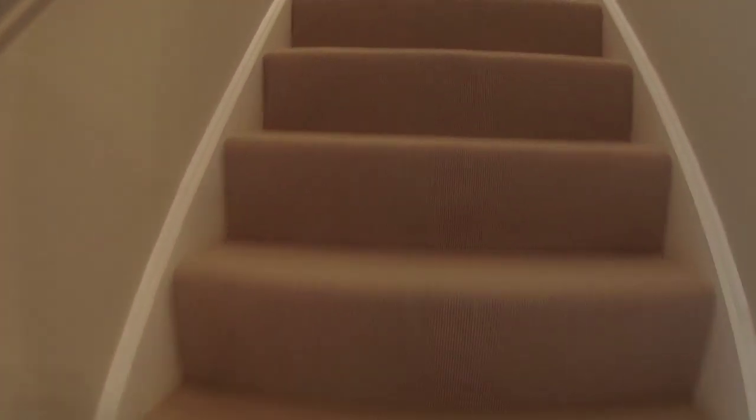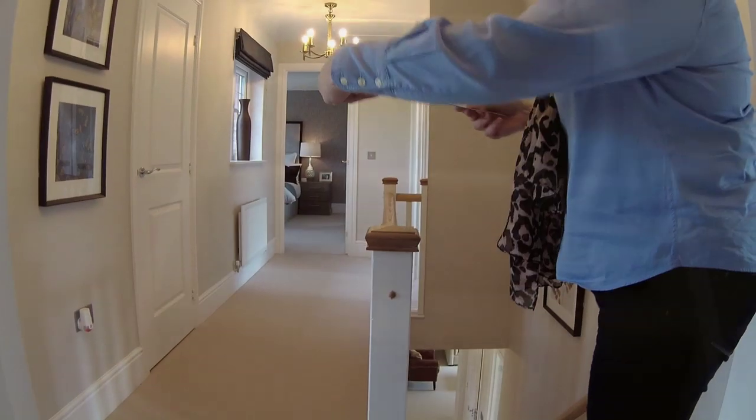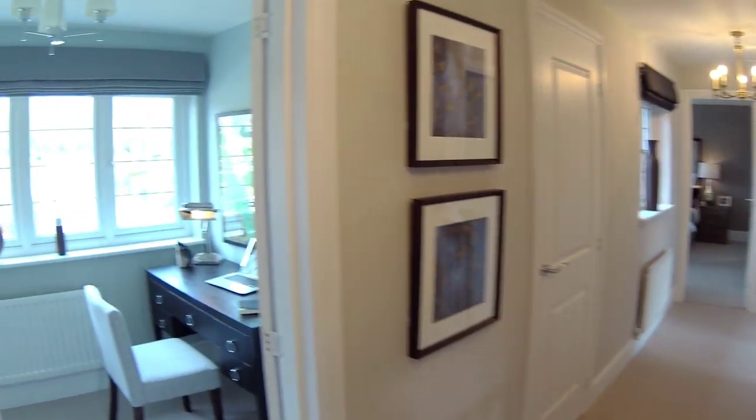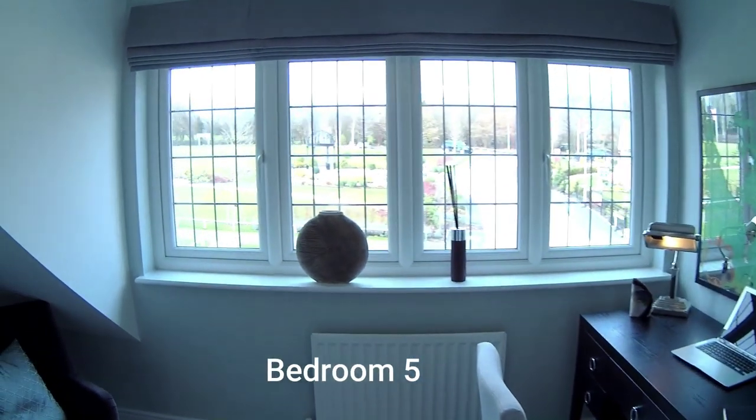Right, is that everything downstairs? Yeah. Let's go and have a look up to the first floor then. We're that way, aren't we? Right, so in there, bedroom 5. Yeah, so we're in that.